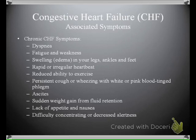Typically, you see patients who have congestive heart failure experience dyspnea, fatigue and weakness, swelling, reduced ability to exercise, and I would also say that reduced ability to exercise can go so far as simply getting up out of the bed. And so that qualifies as exercise to these patients and can be very, very difficult to actually accomplish.